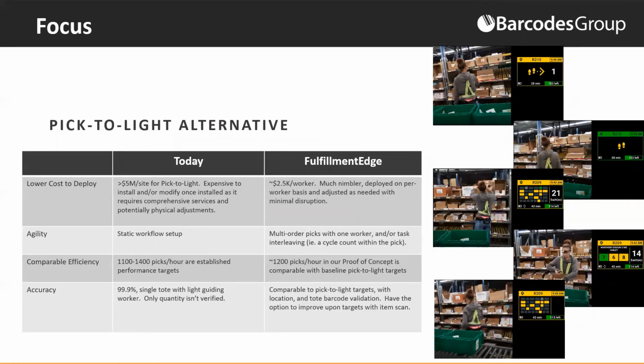And so what FulfillmentEdge can bring, and the screenshots you see on the right side of this slide highlight what an operator would see. On the right side of each image is the HUD image, and what the operator would see in front of the eye. Anything that you see that's black is actually see-through, so don't think they're walking around with a big black screen in front of their eye. It is a translucent see-through image, and because it's an OLED, black is basically not there.